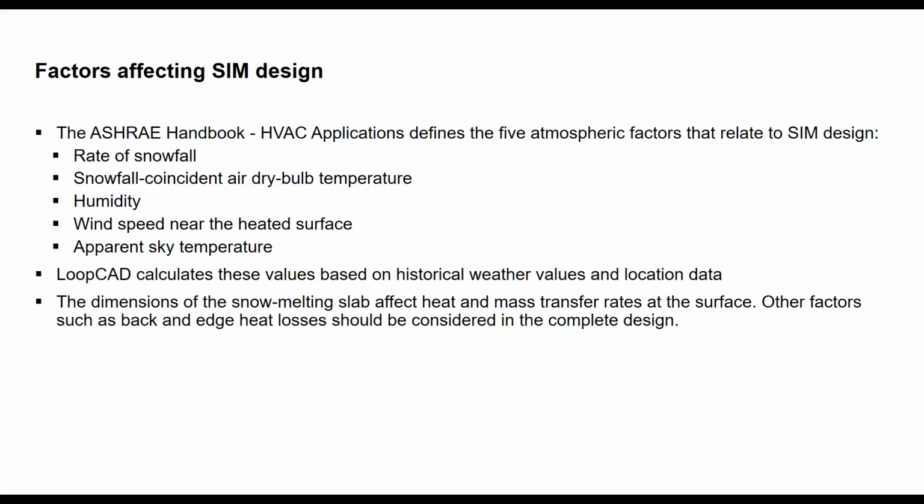So some of the factors that affect system design, this is all of the background behind snow. Lake effect snow in Chicago is very different than a nice powdery Utah or Colorado snow.